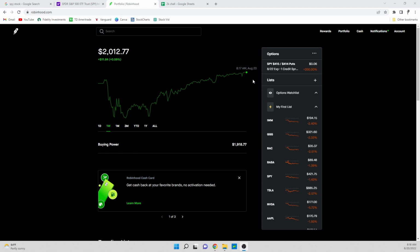And with that, I hope you guys appreciate the transparency on all these trades, showing you every trade that I'm making, everything that's going on with the account balance, everything like that.